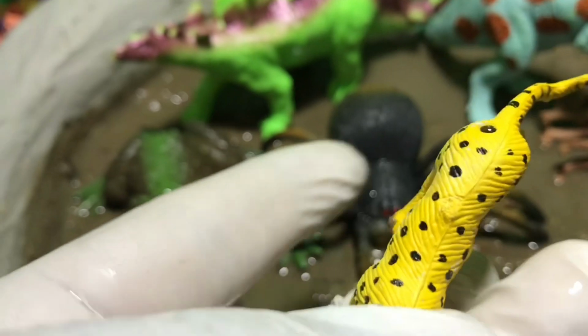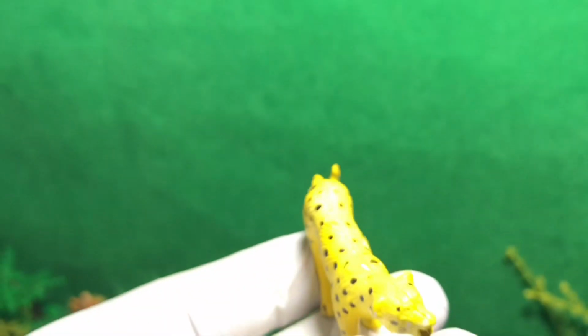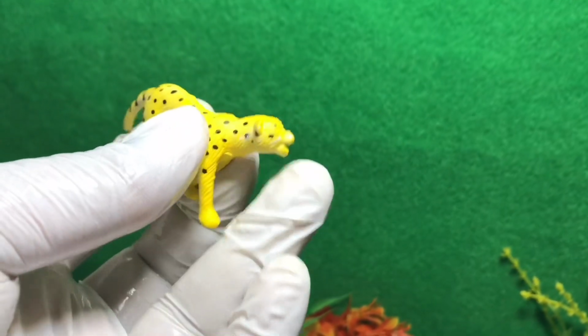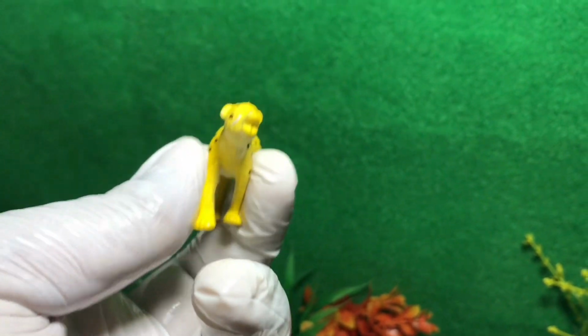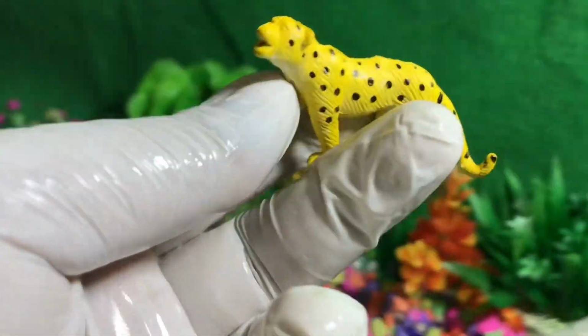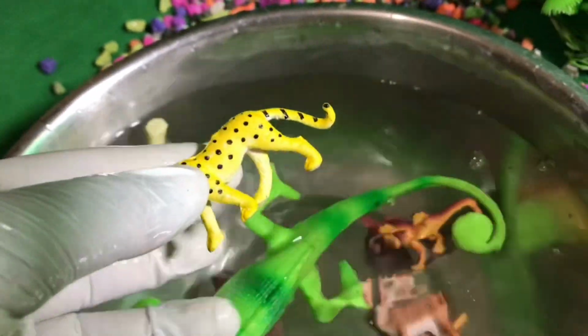Next is cheetah. Cheetah is the cute wild animal and safari animal. They are very dangerous animals. They are looking very sharp and cool, but they are very dangerous. Here we go, our cute wild animal, cheetah.